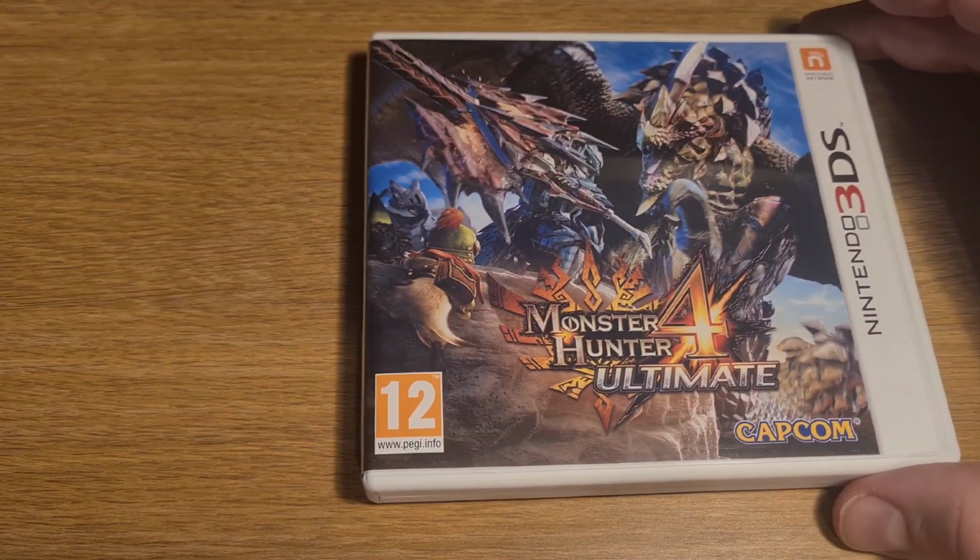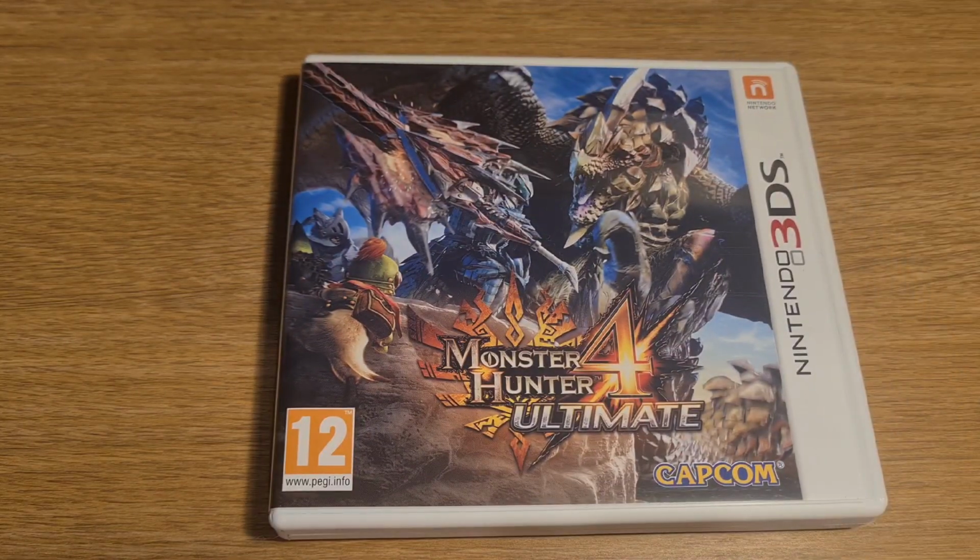It actually is holding its value quite a bit. I have the cost for it up at the minute, and it's £56.96 sealed currently. We also have Monster Hunter 4 Ultimate. Picked it up for cheap. But again, not much time spent with it.